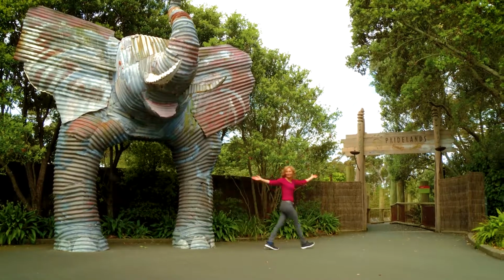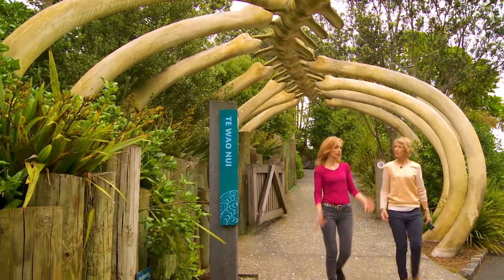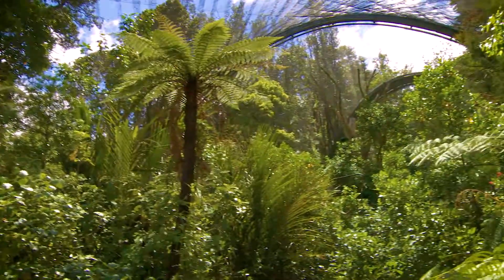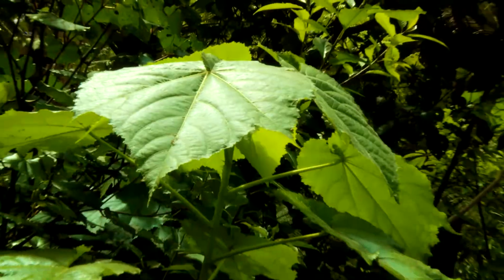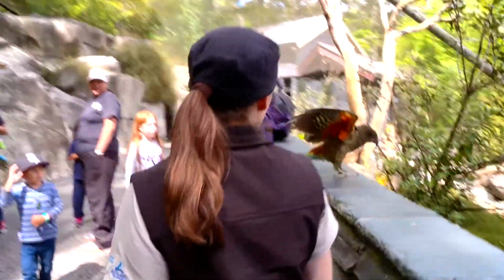Tapping into the Auckland Zoo. The Auckland Zoo is using their backbone to reach out to the world in conservation. These are all native New Zealand plants. Here we are in Te Wanui. It's 100% New Zealand plants that are living and thriving in this environment. We want to ensure that they thrive and survive into the future, as well as the indigenous animals they're breeding here.